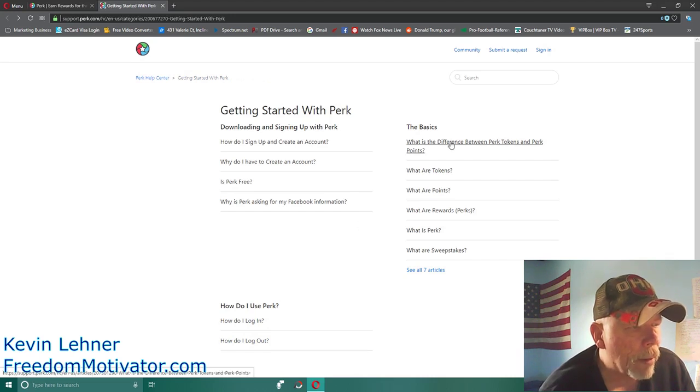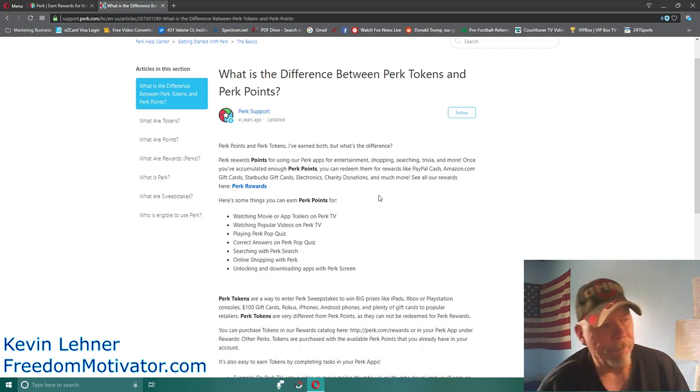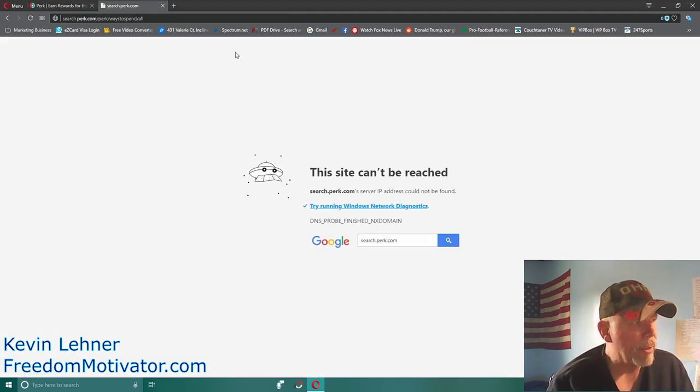Perk tokens and Perk points. What's the difference between the Perk points and the Perk tokens? Perk rewards points for using Perk apps for entertainment, shopping, searching, trivia, and more. And once you've accumulated enough Perk points, you can redeem them for rewards like PayPal cash, Amazon.com gift cards, Starbucks, electronics, charity, and much more. And if we click on the Perk rewards, that site apparently can't be reached at this point.